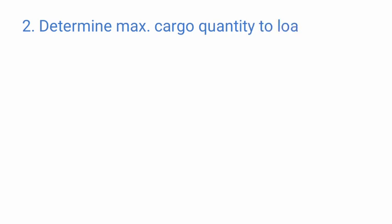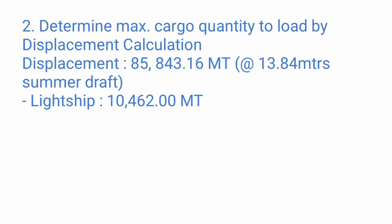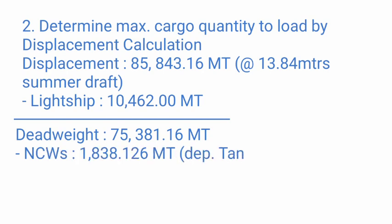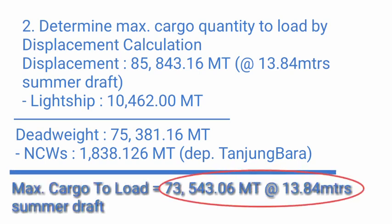So next, we have to determine maximum cargo quantity to load by displacement calculation. Displacement equals 85,843.16 metric tons at 13.84 meters summer draft minus lightship of 10,462 metric tons equals deadweight 75,381.16 metric tons, minus non-cargo weights of 1,838.126 metric tons, this is departure Tanjung Bara, equals maximum cargo to load of 73,543.06 metric tons.